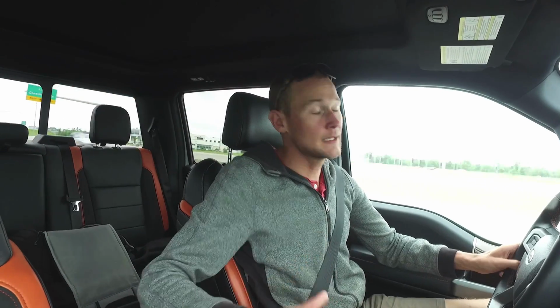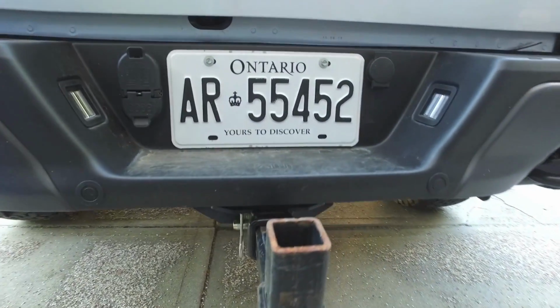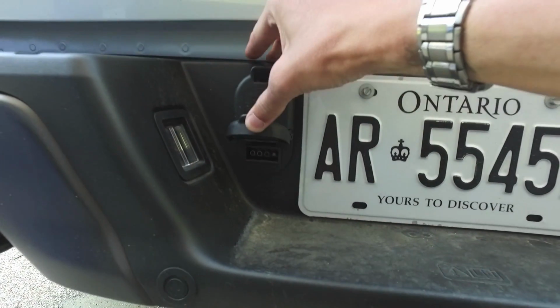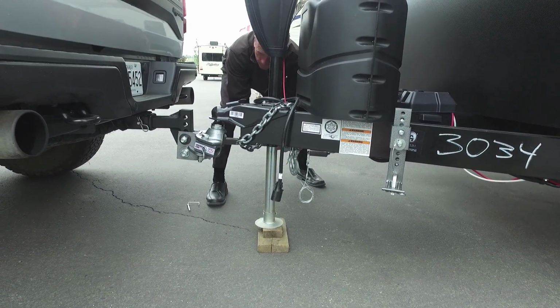Now the Raptor does come standard with Ford's towing package. That gives you a Class 4 hitch, it gives you 4 and 7-pin wiring harnesses, and it also gives you sway control functionality. That means that if you do hit a crosswind and the trailer starts to sway on you a little bit, the truck's going to try and get that under control.